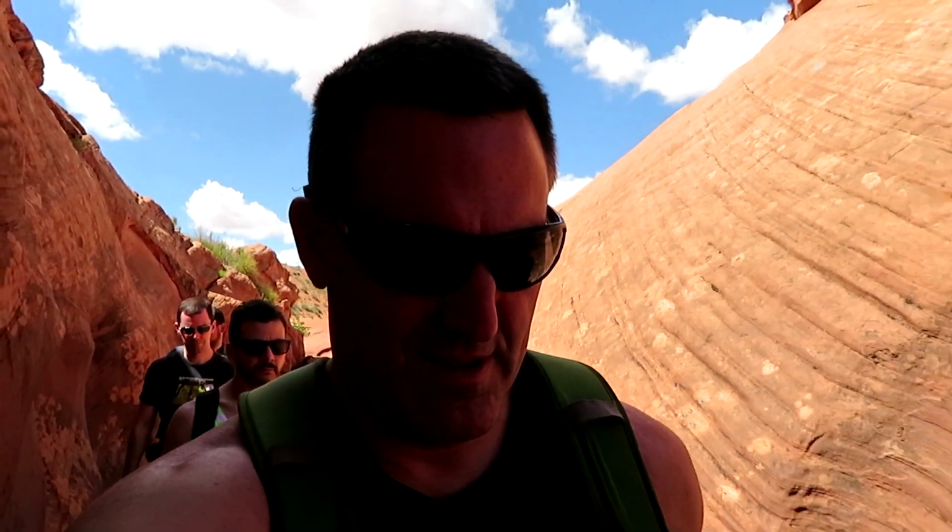So that was Peekaboo Canyon that we just finished a little while ago, and now we are in Spooky Canyon. It starts off a little wider, and we understand that it's probably going to get skinny as well, just like the last one. This has been an amazing adventure on an absolutely gorgeous day today.